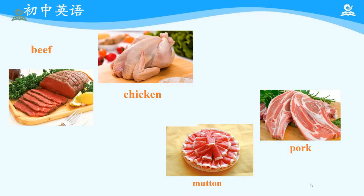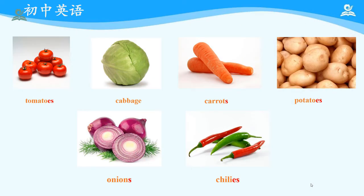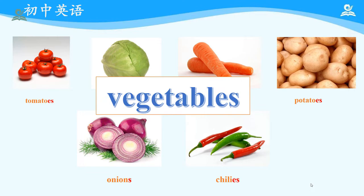Yes, okay, let's learn these words again. Read after me. Beef, chicken, mutton, pork, and all these are called meat. Yes, meat. And let's read again. Tomatoes, cabbage, carrots, potatoes, onions, chilies. And all these are vegetables. Vegetables.